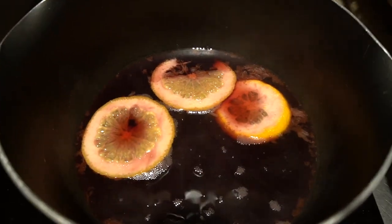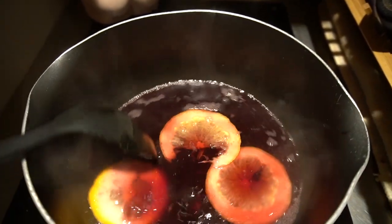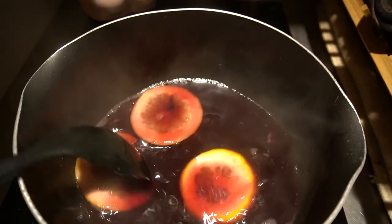Alright, we are making mulled wine tonight. Gonna see how it goes. Looking pretty good though.